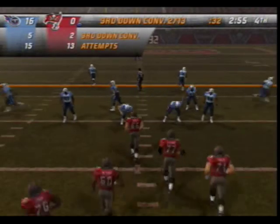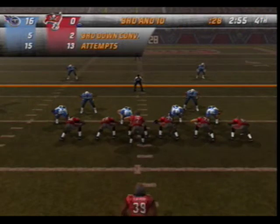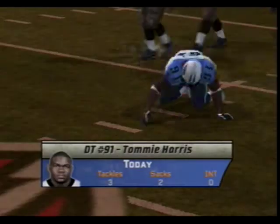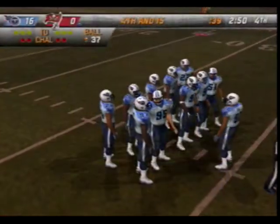And here's a look at each team's success on third down so far. Dropping back. Down he goes. Jeff Garcia won't get the ball away and goes down hard. He got taken down again, and that's the fourth time in this game he's been sacked.